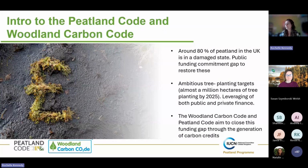And the draft of Scotland's climate change plan actually acknowledges that public sector funding alone will not be able to help to reach climate targets. So it's going to need a combination of both public and private sector finance to reach these targets. So this is where the Woodland Carbon Code and the Peatland Code come in. They aim to close these funding gaps through the generation of carbon credits.